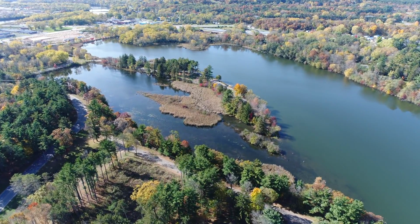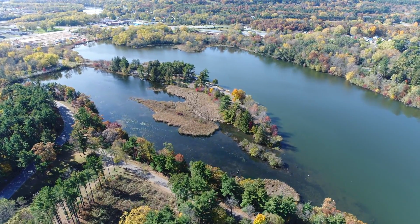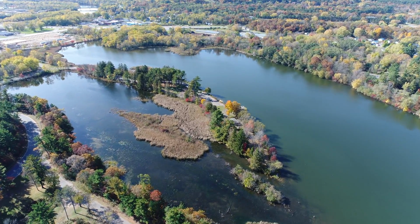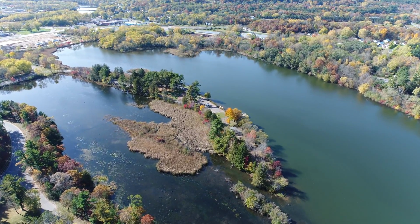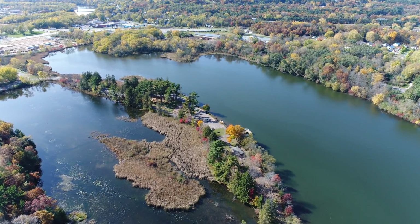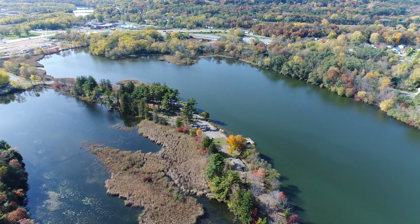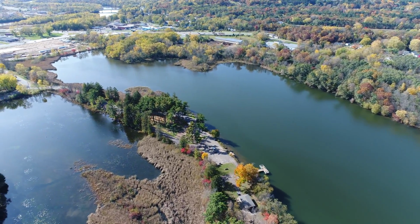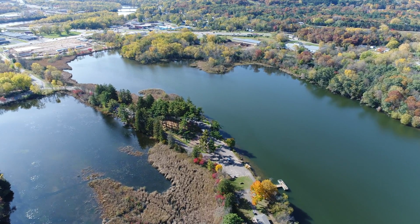And what we're seeing coming up here is called Bronze Bay, an area where people come and fish. There's a dock out there you can fish off of. And that is right there towards the bottom. You can see the dock.